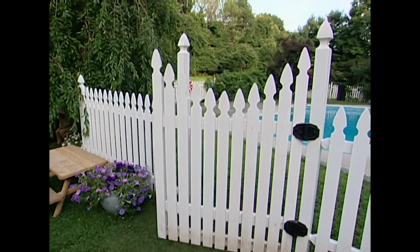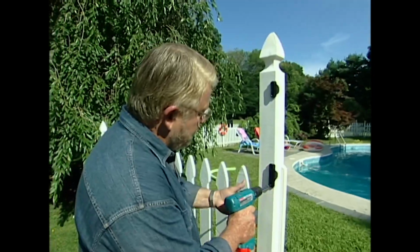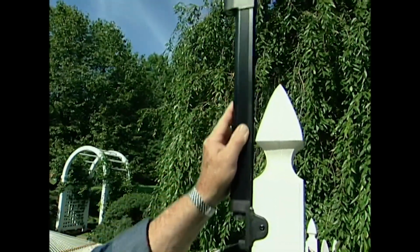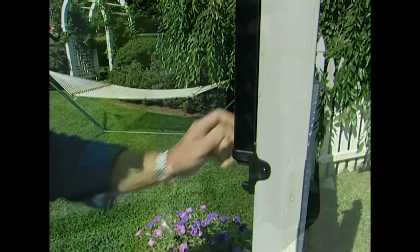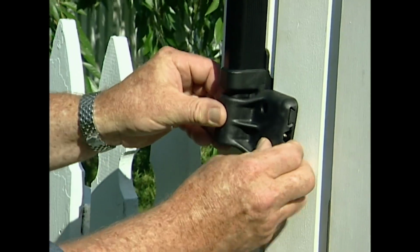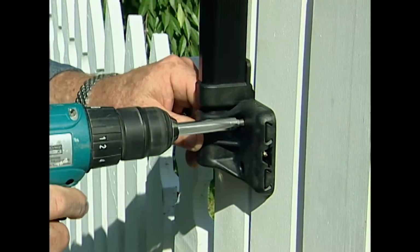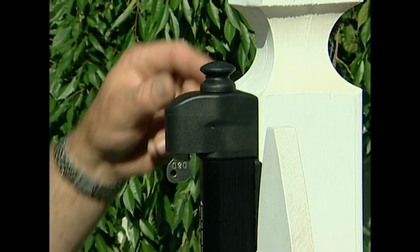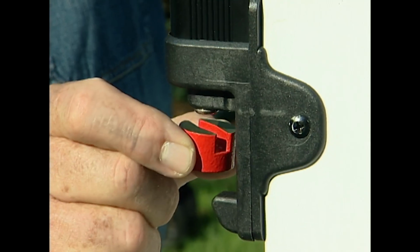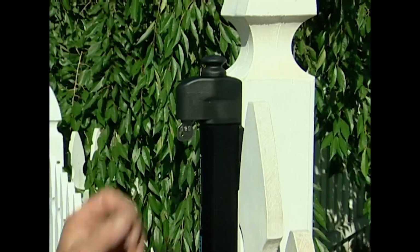Well, the gate's self-closing. Now it's time to make it self-latching. I start by mounting 2 brackets, then slip the latch mechanism into place and secure it with a screw that will be concealed when the gate is closed. The latch mechanism is magnetic, fewer moving parts, and more reliable. And finally, the gate is easily locked.